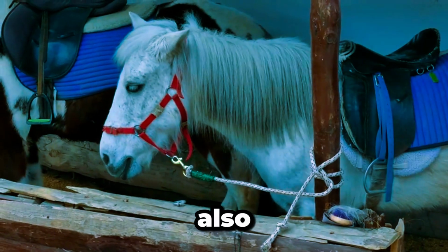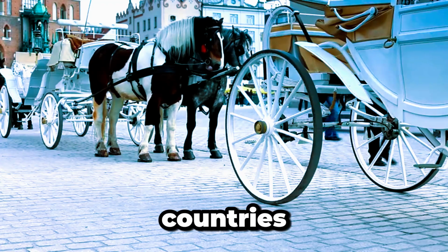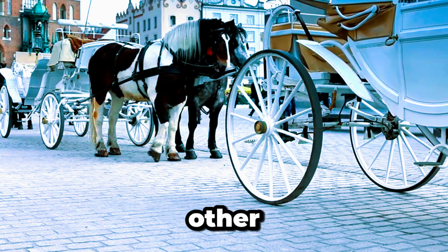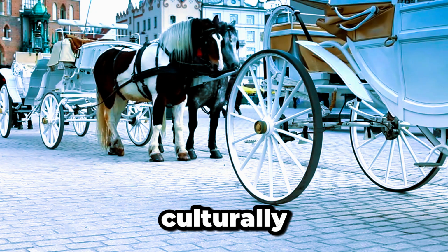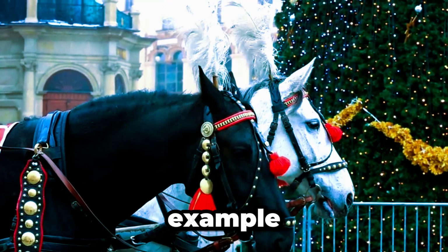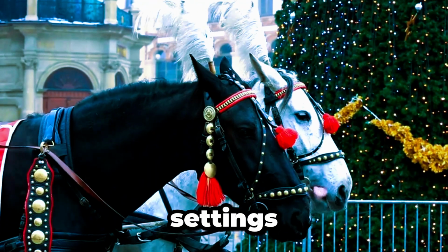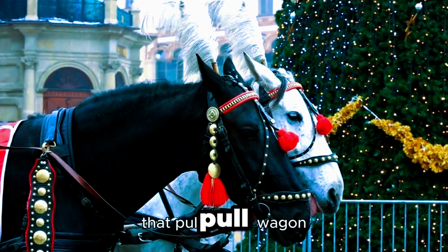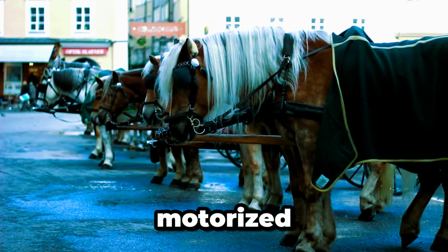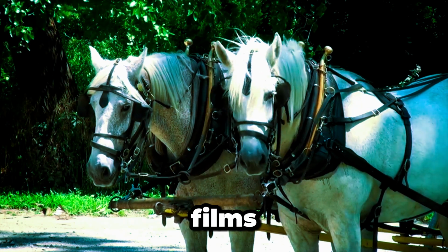[209] Horses are also used to preserve cultural traditions and for ceremonial purposes. Countries such as the United Kingdom still use horse-drawn carriages to convey royalty and other VIPs to and from certain culturally significant events. [210] Public exhibitions are another example, such as the Budweiser Clydesdales, seen in parades and other public settings. A team of draft horses that pull a beer wagon similar to that used before the invention of the modern motorized truck. [211] Horses are frequently used in television, films, and literature.